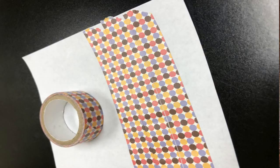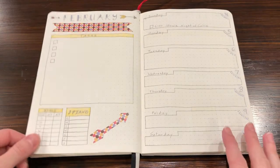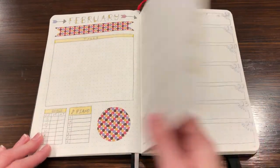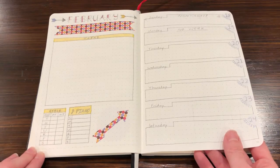First, I just put washi tape all in a row on a piece of paper, and then on the back of that piece of paper, I traced whatever shape I wanted it to look like, and then I cut out that shape, and then I just glued it into my journal. So not a lot going on for February yet. I haven't really put in my schedule and my tasks and things like that for February, but I like the colors, they're so vibrant.